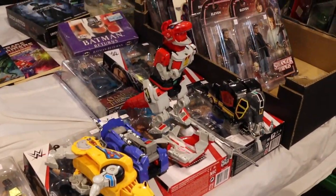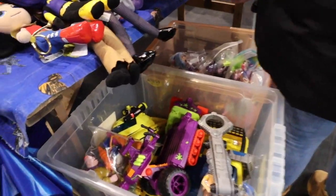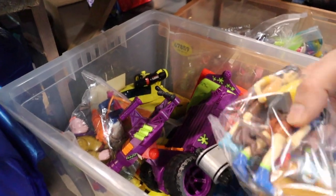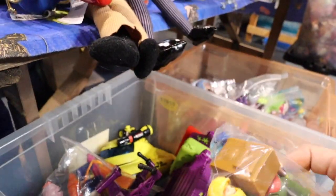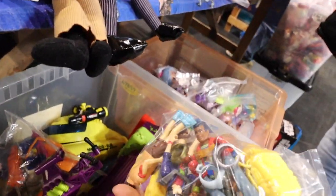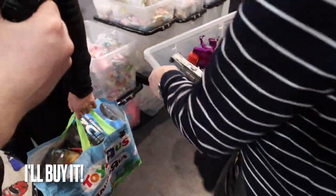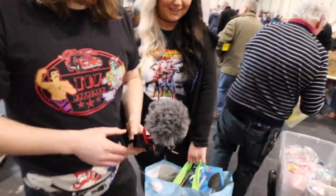Aaron found an almost complete Megazord, and I just can't keep myself from picking up a lot of Captain Planet with some pieces I really need. But wait a minute. How am I going to get this home? I like to keep the plastic up. That's fine, man. So, buying some Captain Planet.